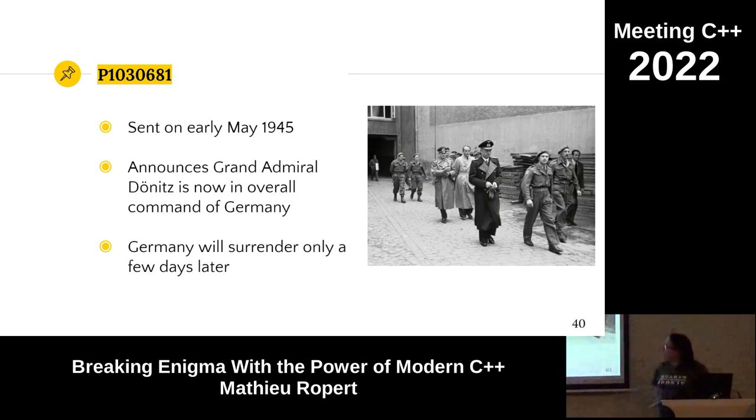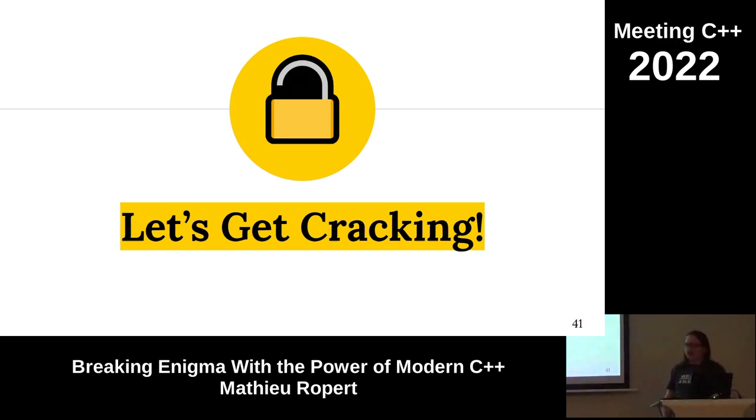So, that text was actually sent in May 1944, and it's a message that announced that Grand Admiral Dönitz is now in overall command in Germany. For those who know history, that means that most of the big shots are dead, missing, or have surrendered. A couple of days later, you would see Admiral Dönitz actually surrendering to the Allies. This is the British who arrested them in the West at the time. So I think it's an interesting piece of history. Let's see how we can crack it.